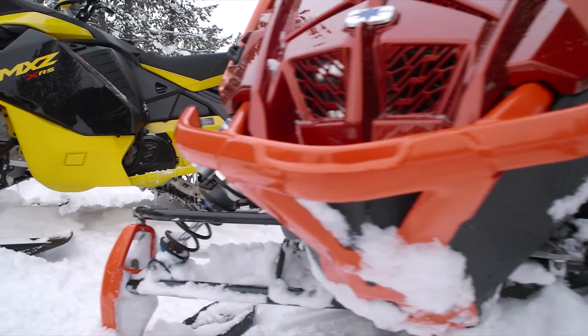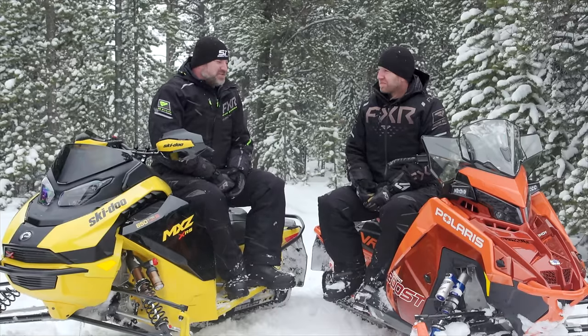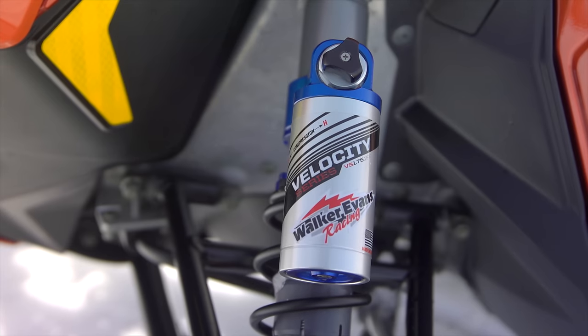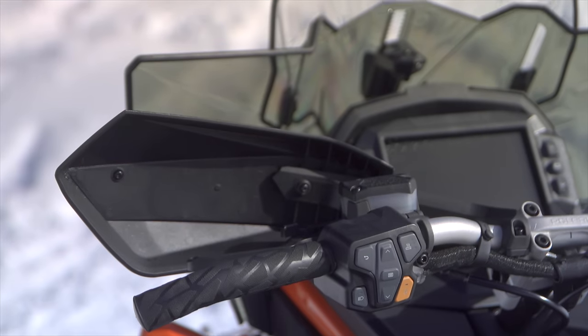So next up, what should we talk about? I think we should go with technology. Technology really is our last category, I think. Yeah, and it's pretty interesting. These sleds both have all of the technology. Yep. They have as much as you can get from each manufacturer. So it's not like one is missing something that it could have.